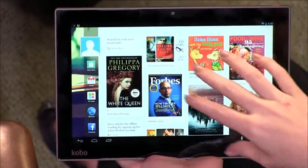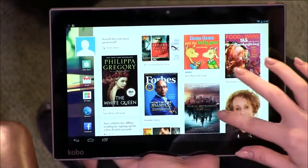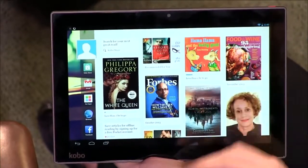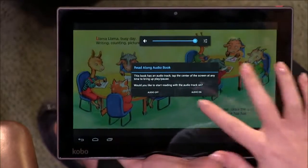This is the books that I have on the Kobo store. Yeah, these are all the Kobo books that I have downloaded, so I can click into an audiobook if I wanted to and turn up the sound on here. Now these are not Audible audiobooks. This is their own Kobo audio stuff.